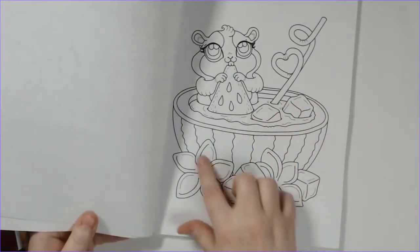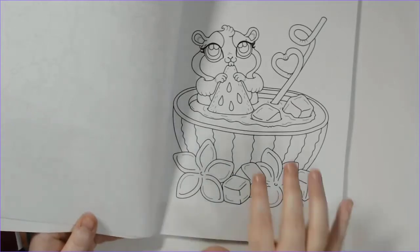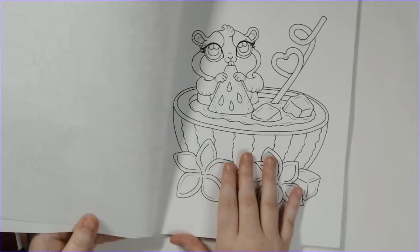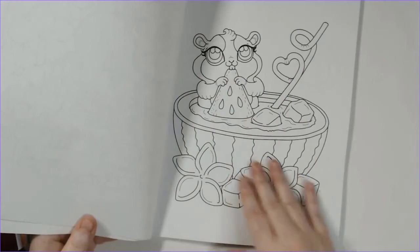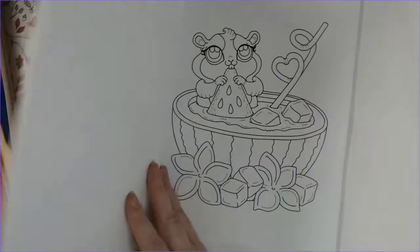Ice. This is very cute. I want to color this picture. I saw Haley with Coloring with Haley. I colored this the other day. Oh, she did a buddy color with somebody, and I can't remember who it was. Both their pictures were adorable, though, and this is like one of the first pictures I think I want to do in here. So Ice would be a good one as well.